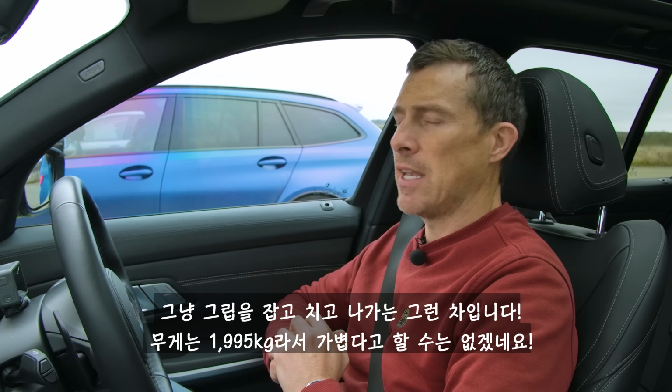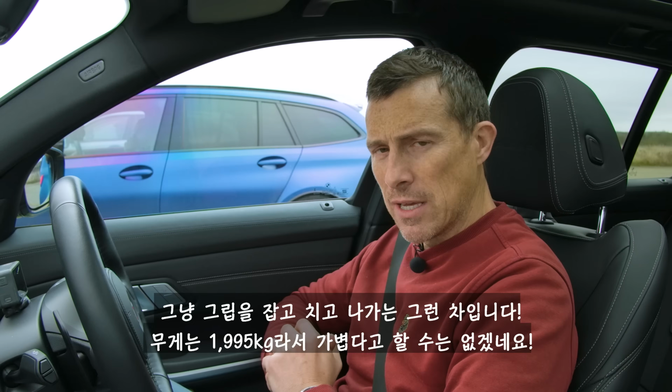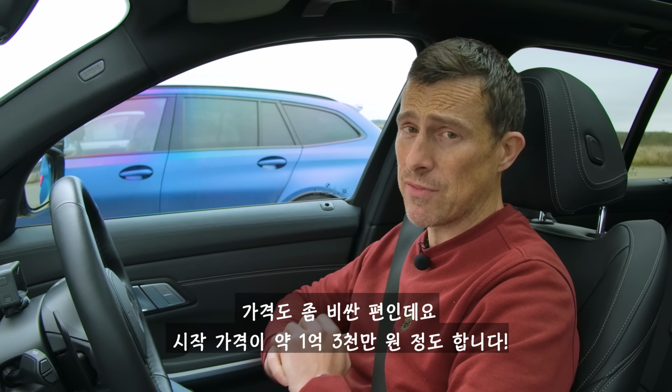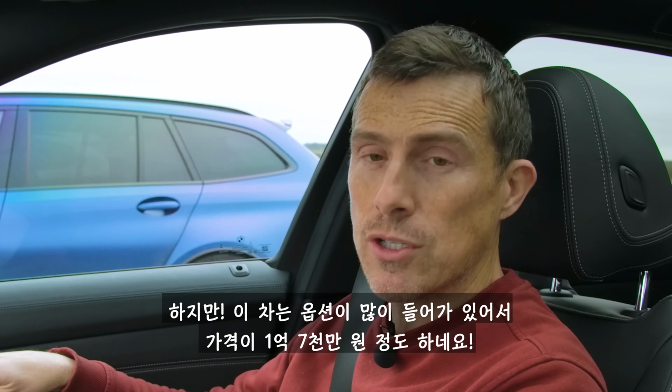Now this thing isn't the lightest car in the world. It weighs in at 1,955 kilos. Plus it's rather expensive. Starting price of this, £80,000. Though this one with all the options fitted to it, over £100,000.